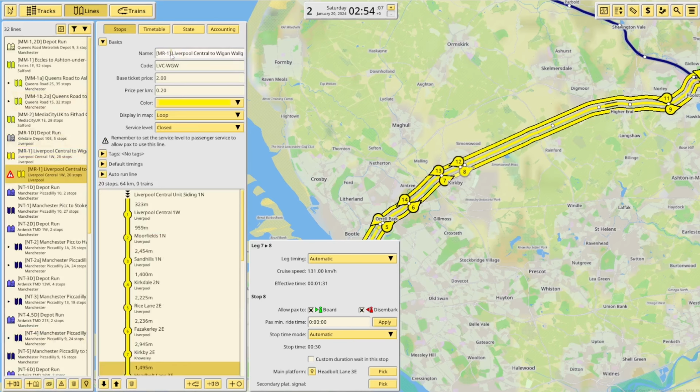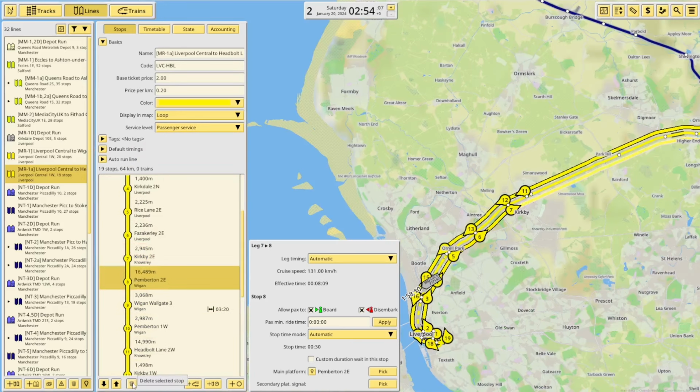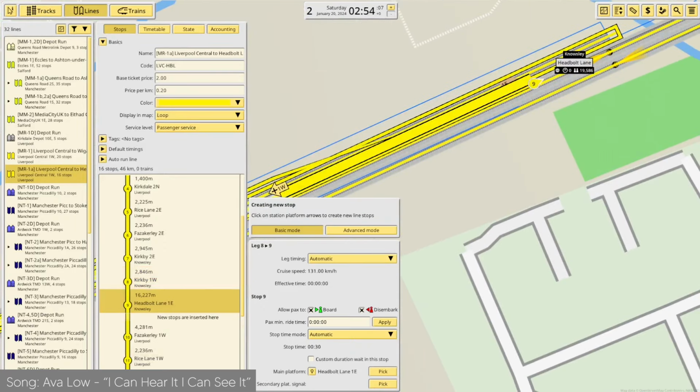And this will be MR 1A. Liverpool Central to Headbolt Lane. And then that will be just... I don't know what the code is for Headbolt Lane. We're going for HBL. If you want to correct me, that's absolutely fine. Passenger service. And what we can then do is just go to Headbolt Lane and delete all of these. And from Kirby, we're going into Headbolt Lane Platform 1.